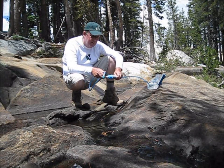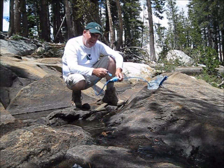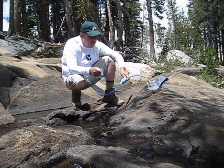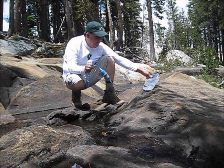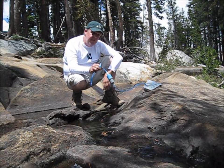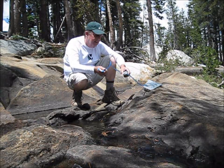Really works well. Great for your hydration pack, in your backpack. Real good as a gravity feed filter too. I mean, if I had another Platypus, I could hang this in a tree and gravity feed into another bag, even a larger volume. So this is the way to go, I'm saying. No, I have no issues at all with this filter. It's been working great.